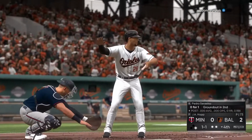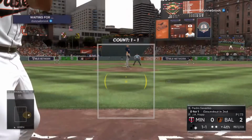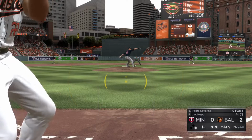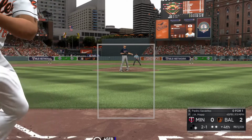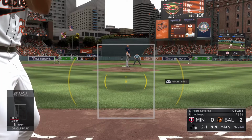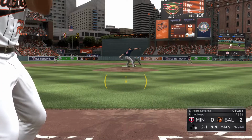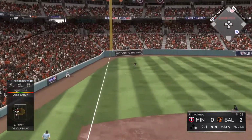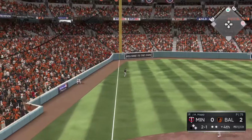Now into the box, Pedro Severino. The catcher, number 28, Pedro Severino. No offer on that one. 2 balls and a strike. This one's down to third. A dive, but he can't make the play, and it's down the left field line.